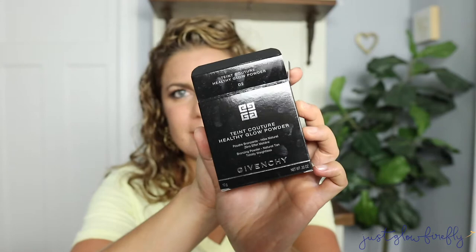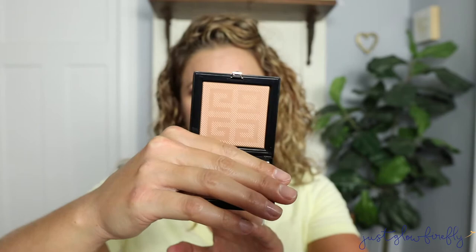Okay, this is brand new to me too. This is the Tint Couture Healthy Glow Powder by Givenchy. I'm so excited about this. My husband actually got this for me, you guys. I know. He picked this out all by himself. Can you believe that? I can't either. But look how gorgeous this is, guys. This is in shade 2. I can't believe he picked this out himself. I'm just amazed. Well, you know, he's good at stuff like that. He has the best taste, and he can always surprise me, and I can never surprise him.